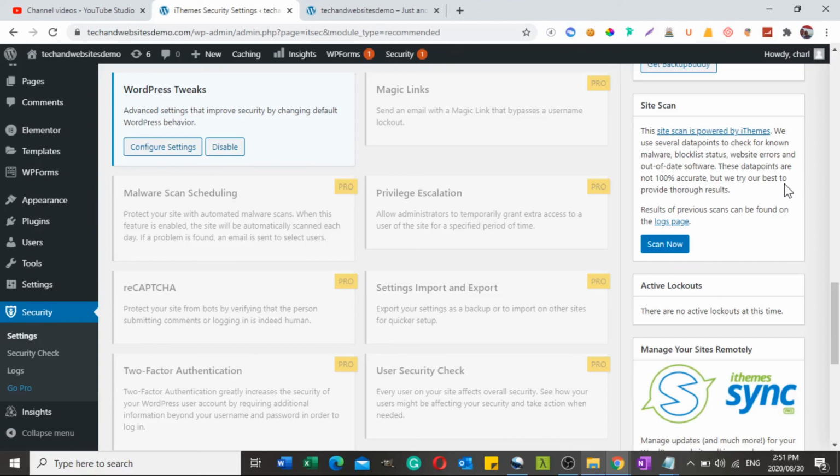So that is how you go ahead and secure your WordPress website. It's just those few checks.